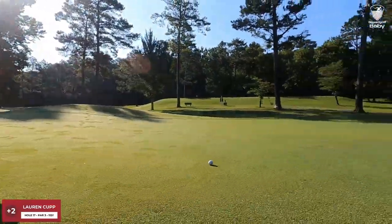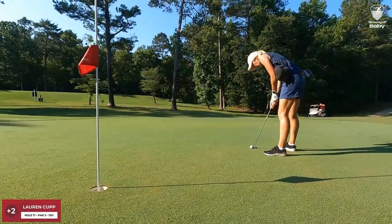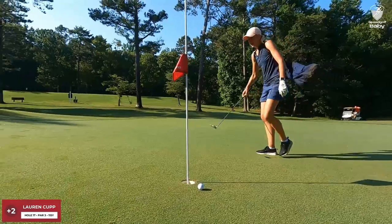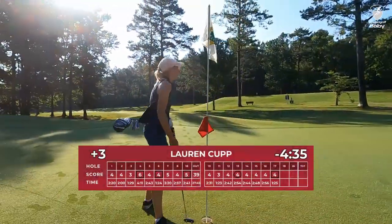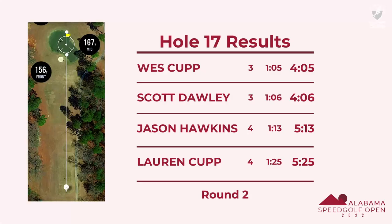Ooh, you don't like to see that. Eight feet left for par. Some work to do there. Just on the low side. So Lorton finally gives one back after a stellar first six holes on the back nine. So here's our standings through hole 17, round two.